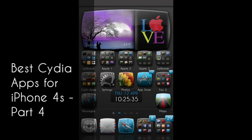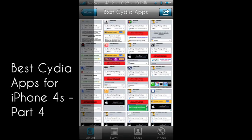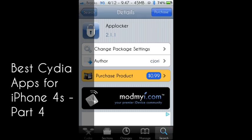iamtherefore.ipad.com, and I'm continuing my series on the best Cydia apps for the iPhone 4S. So my next application is going to be really dealing with protecting your apps. The first one is called Applocker. Applocker is 99 cents in the Cydia store, and it does exactly what the name says. It allows you to lock apps.